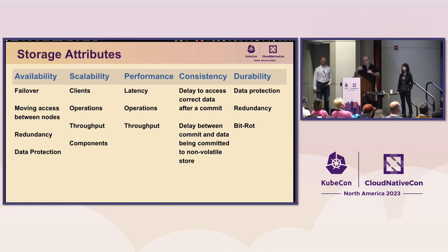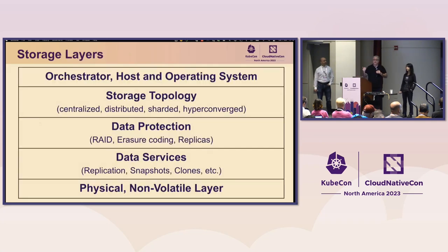For example, when we talk about performance, some applications need to do lots of operations per second, some applications are more throughput focused, and other applications might be very latency focused. And the same goes for things like availability, where the ability to fail over and move data between nodes and the amount of redundancy and data protection is also critical to your application. But of course, each of these things are compromises against each other, right? Higher consistency guarantees will affect performance, and scalability concerns may also affect aspects of availability or performance or consistency. So these things all interrelate, and they also interrelate with all of the layers.